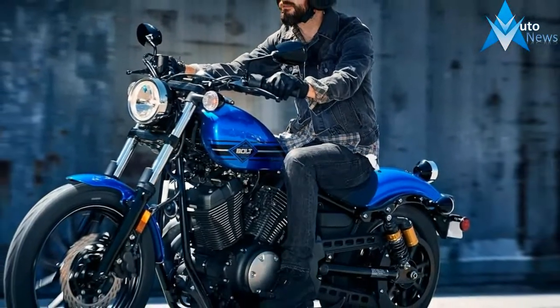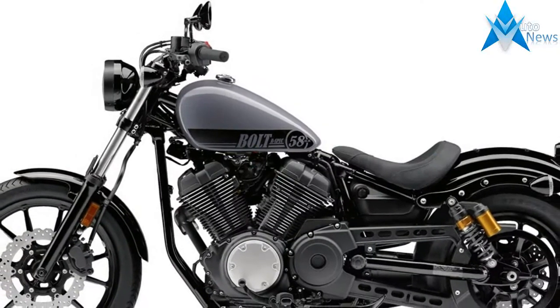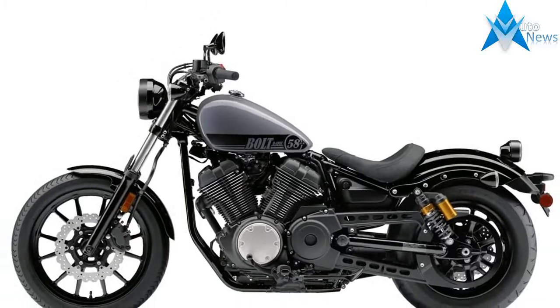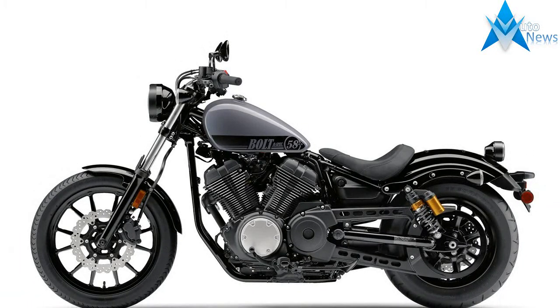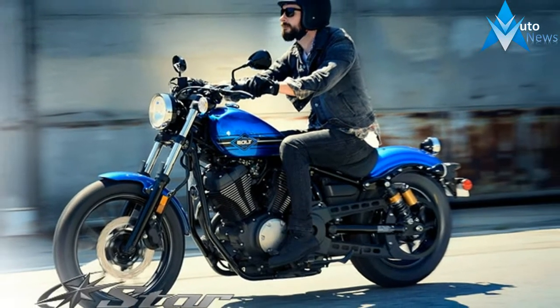High-tech engine. The Bolt R-Spec uses modern technology to create a riding experience superior to other similarly sized machines. Fuel injection and ignition timing maps have been chosen specifically for this bike to deliver class-leading performance with strong mid-range torque, sure to bring a smile to every rider's face.